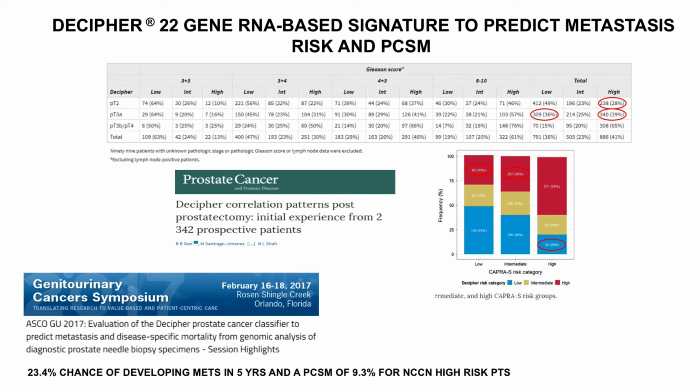And there's a second tissue-based test. It's called Decipher. It uses 22 RNA-based genes to look at a similar sort of profiling. Can we better profile our patients in a localized setting? It was presented at ASCO GU last year in Florida, and so one part of the study, what they were looking at was the genomic analyses of biopsy specimens to classify patients to predict metastases and disease-specific mortality.